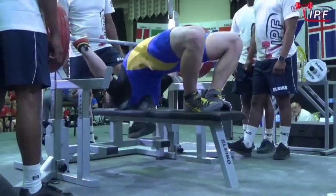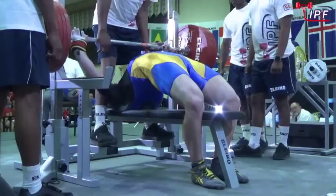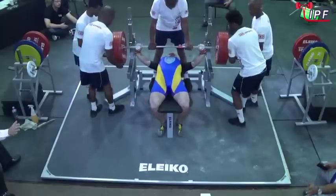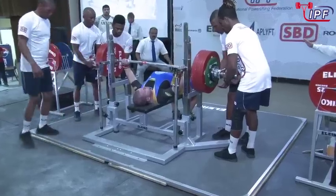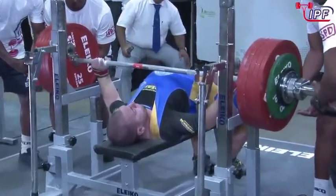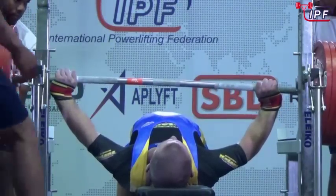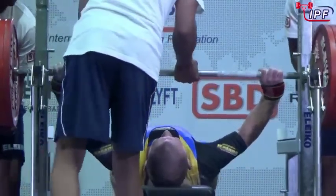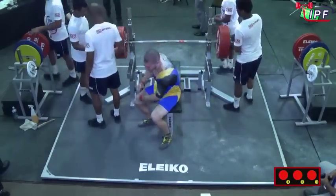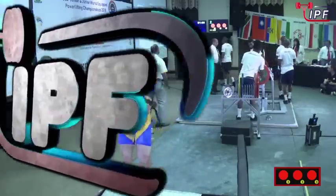303 kilograms. Chest up. Just look at this controlled lift. Fighting. He's pushing as hard as he can, but not quite being able to lock out. He had brilliant control on the way down, a great power off the chest, but just couldn't quite lock. Almost had it. What an amazing effort, though.